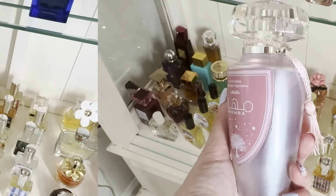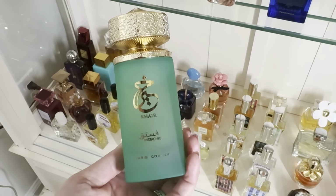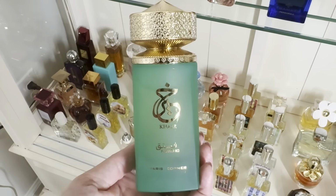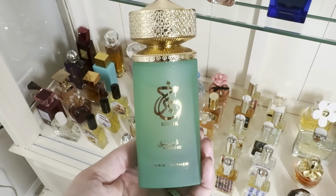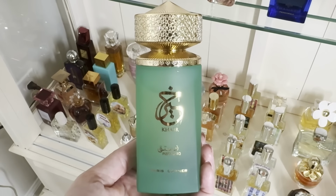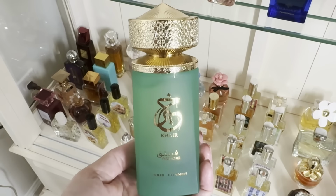Blooming or Blooming Bouquet. This is by Paris Corner, and this is Kahar, and this is the Pistachio. And this one blew my socks off. This had so much hype, and people were saying this smelled like Yum Pistachio, and it does. But in my opinion, this is the better version.